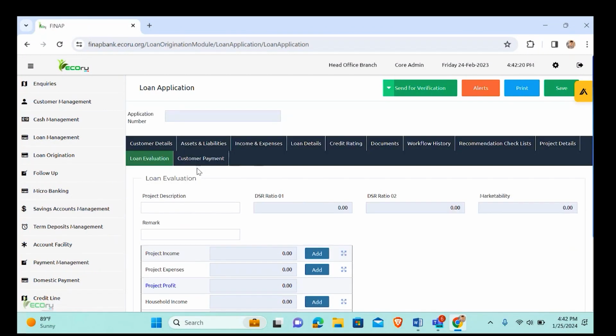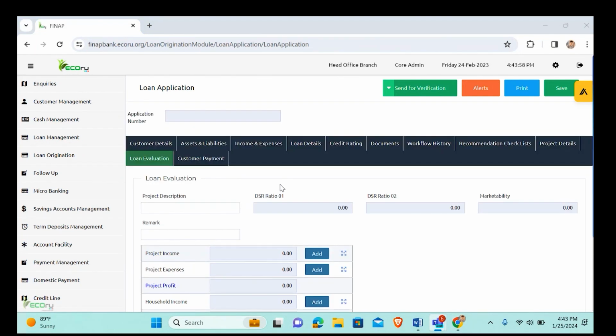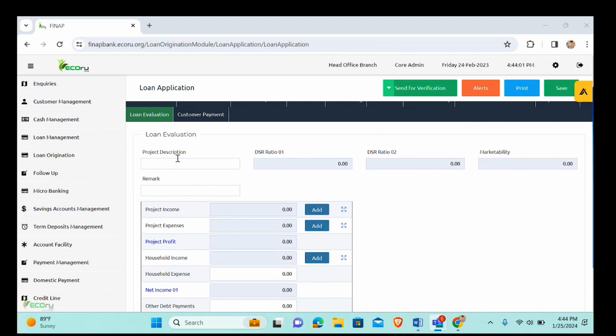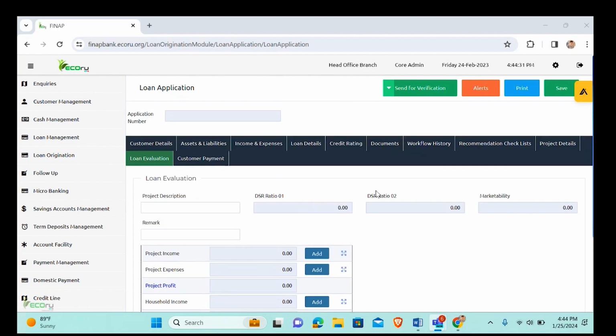Here under the loan evaluation, again, moving on with the feasibility study, we can type in the project description. And so here, as I was saying, you can do a loan evaluation. What is this project for? To do a feasibility study for the loan that is given, you can type in the project information, the project expenses, the projected profit for the specific loan, the household income for the person applying for the loan, the household expenses, the net income, their debt repayments, and if they have any secondary incomes, then you can record this information on the system so that you know that this loan is a secured loan that you're providing.